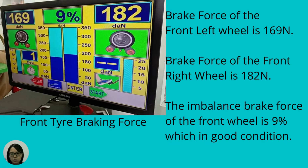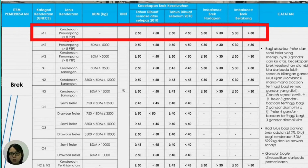Next, this is the data about the front tire braking force. The braking force of the front left wheel is 169 Newton, while the braking force of the front right wheel is 182 Newton. The imbalance brake force of the front wheel is 9%, which is considered in a good condition. And why I say it is in a good condition, because I refer to the reference of the Puspakom. There's a table there, and our vehicle is under the category of M1, and the imbalance force percentage should be less than or equal to 30. If greater than 30, the brake performance is not really safe to the driver or passenger.